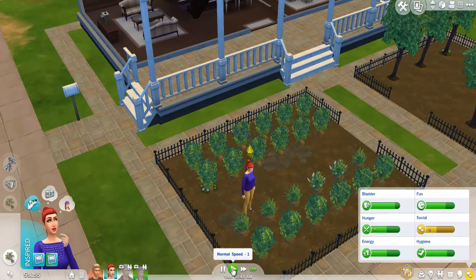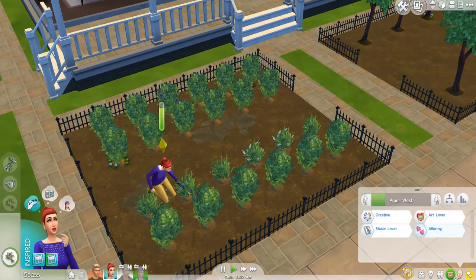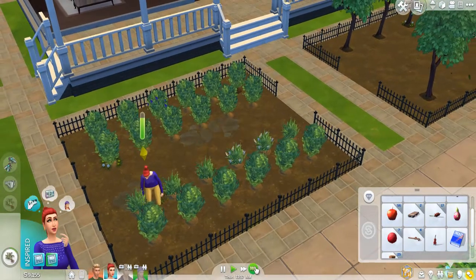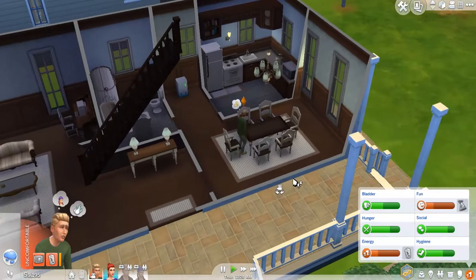Oh, she's also inspired as well. How cute. And yeah, actually the gardening thing really does earn us a lot of money. So I'll just let her do her thing here. And then Malcolm, I hope he's finished eating. There we go, he is. And then, you know what, dude? You need to mop these things up so that y'all don't get a negative mood lot.